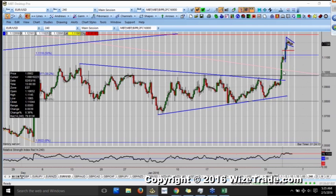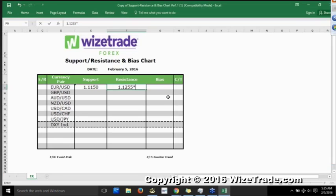And I really do think that any dips down towards 111 are going to be bought today. If we get a strong number, the euro dollar will probably get bought down towards 111, even if we break 111.50. We've gone from a range environment to bullish in the euro dollar the last couple of days.